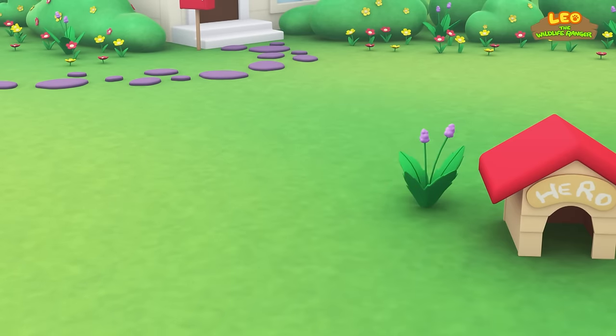We did it! We found a safe home for the reef manta ray. Hooray!